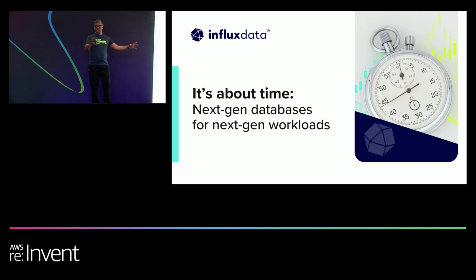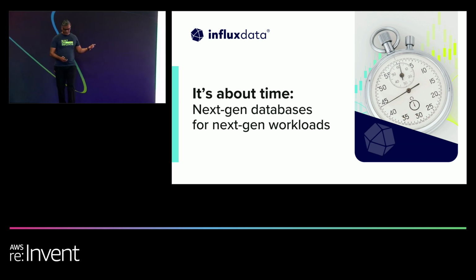Any data engineers here? Anybody? Okay. So you would probably know that for you to predict anything, you need data and lots of observations over time. And you need a good database engine to save them and analyze them and run some machine learning algorithms and do some prediction. So this is about time, next-gen databases for next-gen workloads.